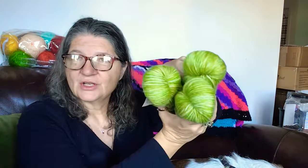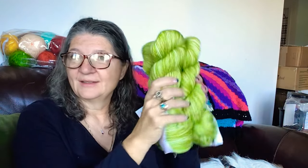Cascade Yarns is made out of Seattle. I think I knew that, but I wasn't 100% sure. So just down the road from me. Pretty, pretty. Ooh, we're going over there in a few weeks. Maybe I need to find that place.